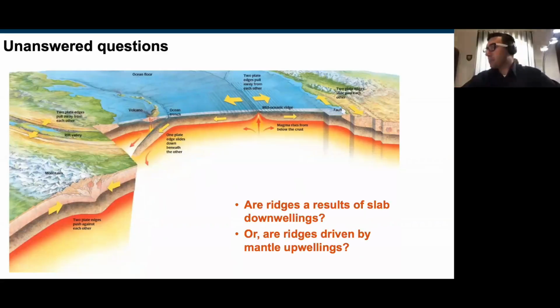We can ask questions like, are ridges a result of slab downwellings, like things being pulled by gravity, and as a result we have an opening and this is the result of the ridge? Or is it that the ridge has active upwellings, which is pushing? So do we have pulling or pushing? The answer probably is a bit of both.